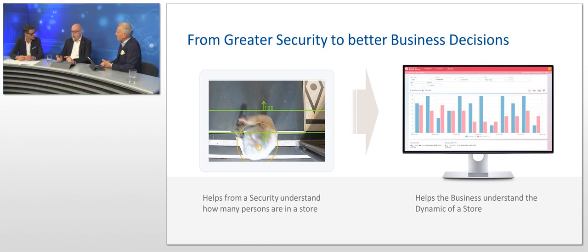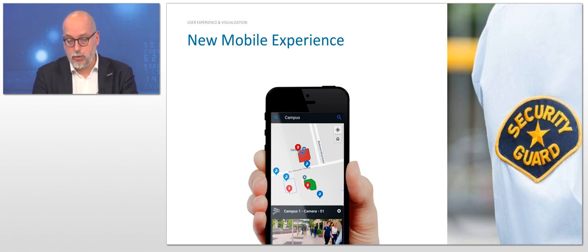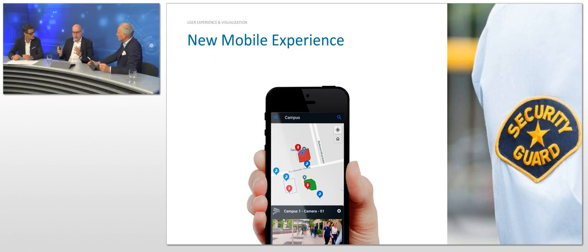Yeah, and this is obviously a perfect intro. This is where the new mobile experience comes in. This is something that we released about a month ago. For anybody accustomed to the type of screens you would have in a security operations center, we basically ported the experience to the move. This is really driven by a lot of customers, starting with the police, where they say, okay, we want our policemen to move outside the precinct.